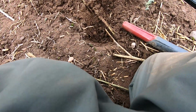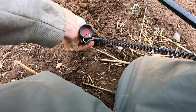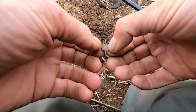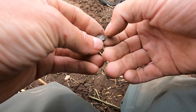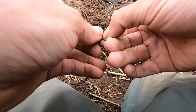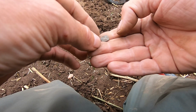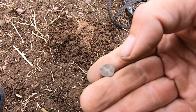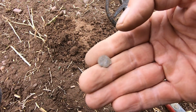Next up, looks like a little hammered. Not very deep. Bottom of there. Little tiny one. We can't see what it is. Maybe a little James, maybe. It's not that old. Happy days, on to the next.